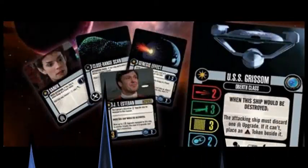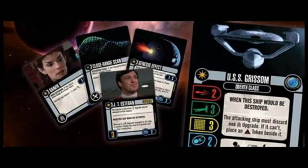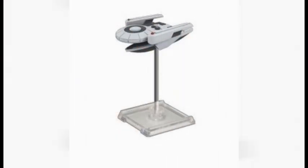Very good. Hi, this is Eric with Trek Talking, and we're here today to discuss the Wave 1 card pack for Star Trek Attack Wing, the USS Grissom.